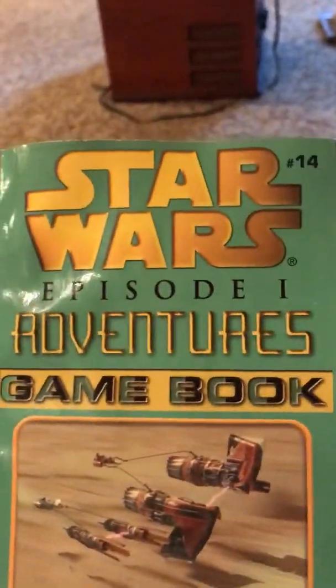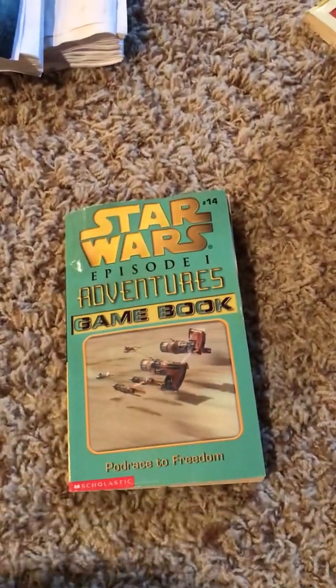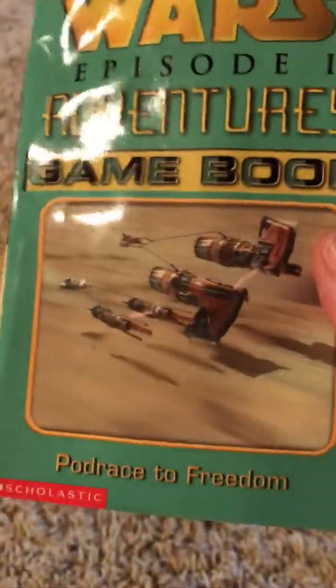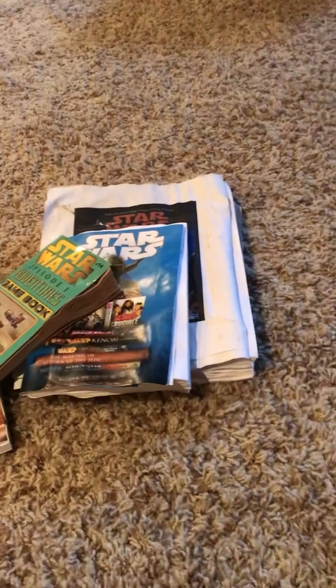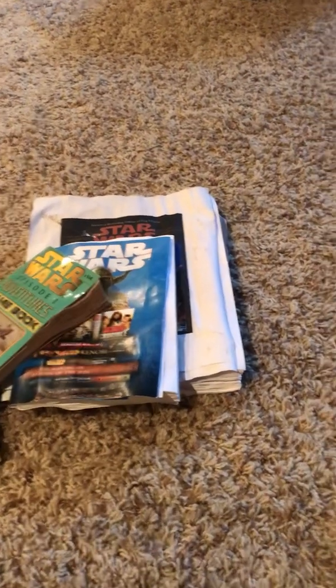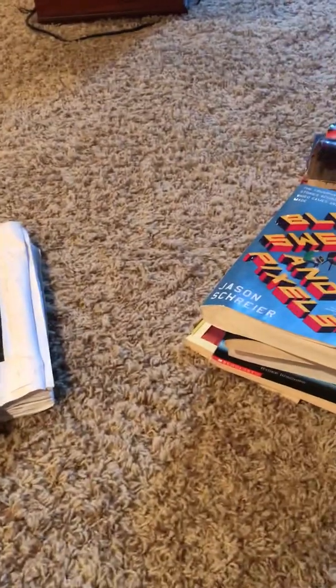This kind of pisses me off because this is on the one hand completely irrelevant to the EU storyline. I mean, these Episode 1 game books are literally just rules and ideas for how to play some games based on the corresponding Episode 1 adventure storybooks, right? But it got kind of messed up, and these things are just so expensive. Pod Race to Freedom, so that's going to be a real pain in the butt to recollect. Do I need it? Well, on the one hand, if I'm just concerned about story, no. But I am a total completist. I want everything that ever existed pre-April 2014. So unfortunately, I have to get it.